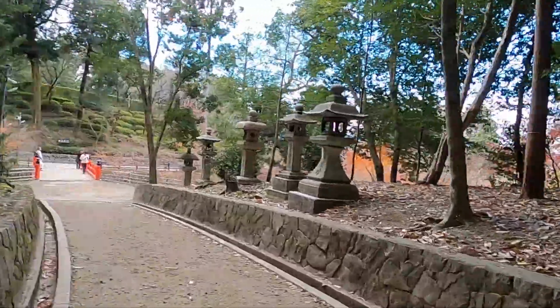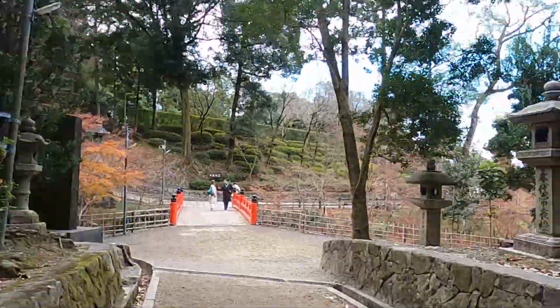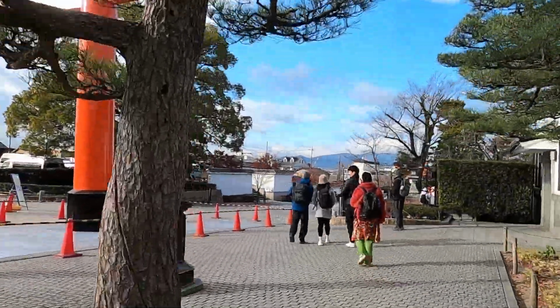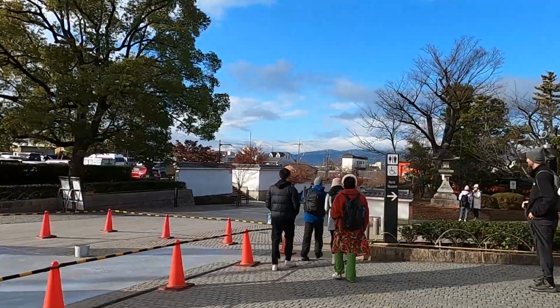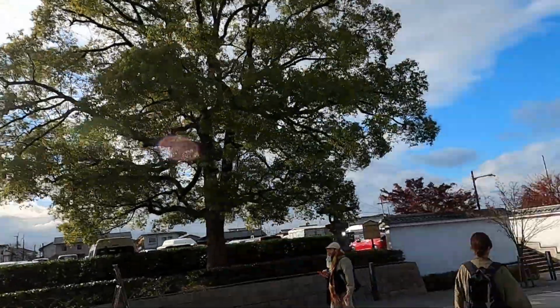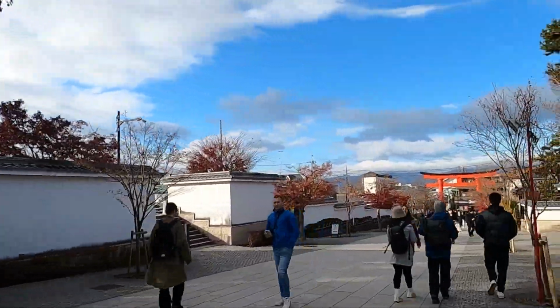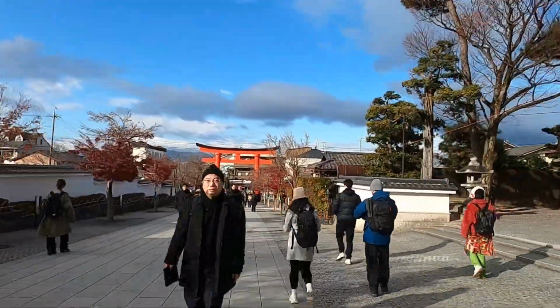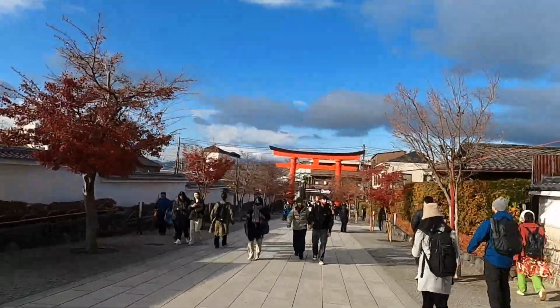Just before leaving, Kota dropped another fascinating fact about the second Tori gate. It was donated by none other than Hideyoshi Toyotomi, Nobunaga's successor. Hideyoshi's mother fell ill, and after praying for her recovery, he expressed his gratitude by donating this special gate. Our next stop is the Golden Temple, so let's keep moving.